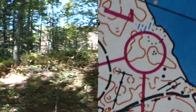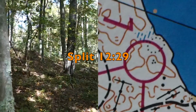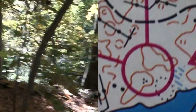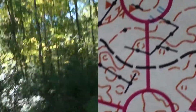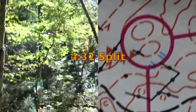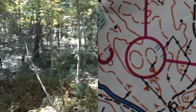Good. Okay, we'll punch in. There's always a sense of relief when you find that first control, like, I've got this. That sense of the map, I can find everything, we'll be good to go. The second control was much easier. We cross the track, and then there's the stone wall to cue off of, and then it's in between two depressions that's near fragments of the stone wall. And there it is. Okay, good.